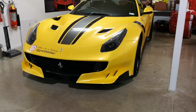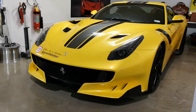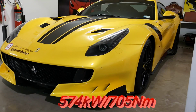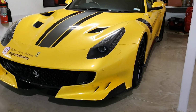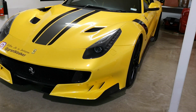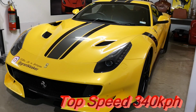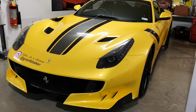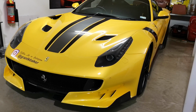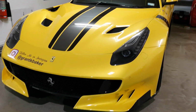Yes, the TDF is the same type of thing as the Speciale. So the TDF is right at the end of the F12 run. So it's lighter than a normal F12. It's got more aero, it's got more horsepower. It's around 770 horsepower. Once again, this is the launch colour. Slightly different, I did a different stripe on it. So the launch car had a stripe sort of sideways across the bonnet.